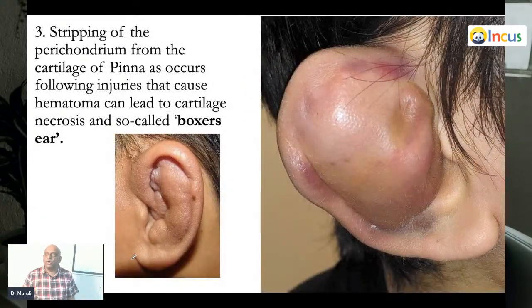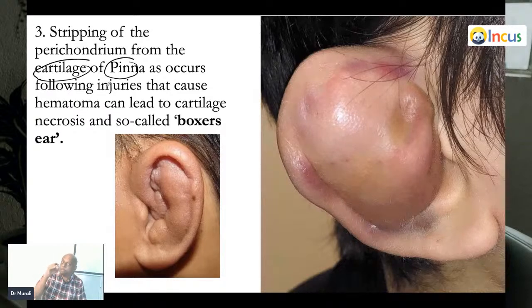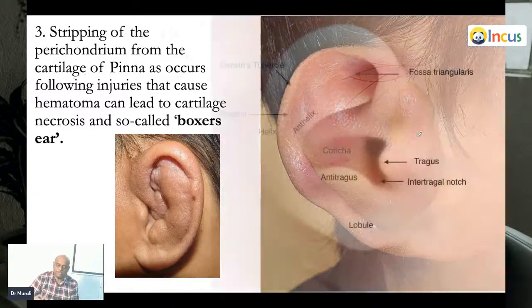Now, if you strip the perichondrium from the cartilage of the pinna, typically in boxing injuries, if you are being hit, then the perichondrium and cartilage become stripped off each other. That leads to hematoma and bleeding, and that leads to necrosis of the cartilage, because cartilage is avascular. Cartilage gets its blood supply from the overlying perichondrium. So if any stripping happens, that leads to avascular necrosis of the elastic cartilage. And this is called boxer's ear. Boxer's ear is what you need to basically understand.